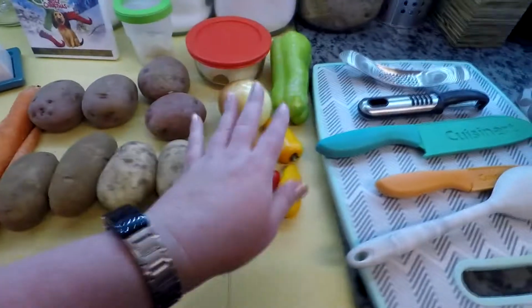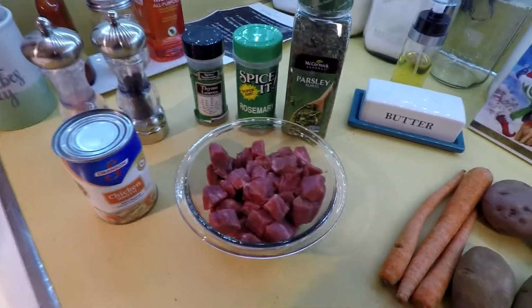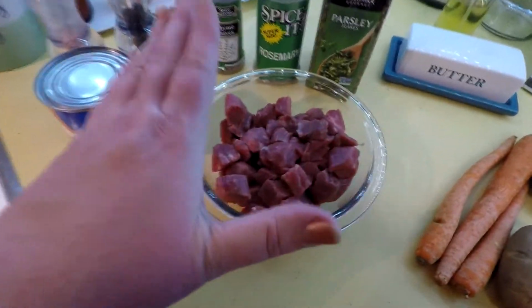You do need onion and pepper and garlic though. No matter what. And butter and oil. And rosemary and thyme and salt and pepper. Maybe. I don't know. You can choose your meat. You can use chicken. You can use ham. You can use pastrami. You can use any sort of cooked meat you want.